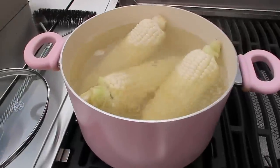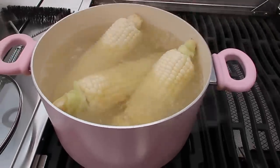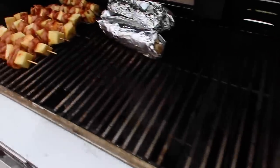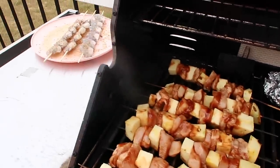When am I ever going to remember to get a large pot? I have 3 pieces of corn on the cob in here, so I had to wrap the other ones in foil. So, yeah. Still letting this cook, and I'll put the shrimp on a little bit closer.